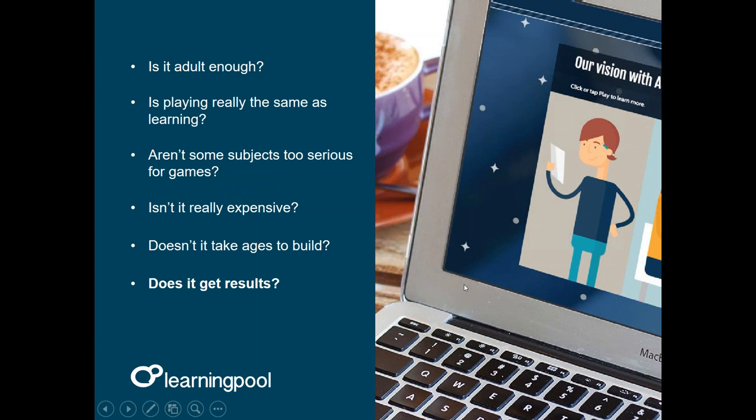And some of these things I think are what people can really worry about with gamification. I've had a lot of people say to me before, is gamification adult enough? Perhaps they can see how it works with a young audience, perhaps for millennials or people who are in temporary jobs and need just something exciting. But is it appropriate and adult enough for people who take their jobs very seriously and are perhaps in more regulated sectors?